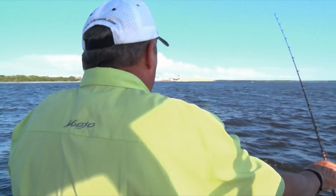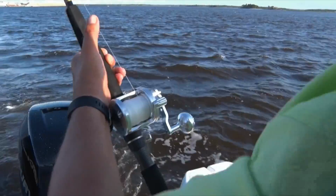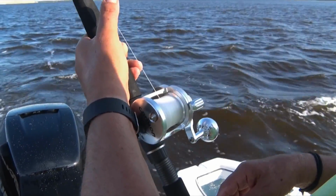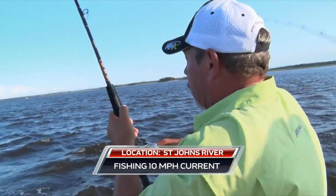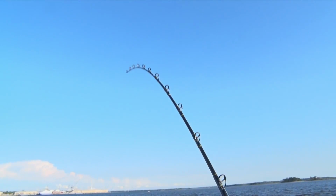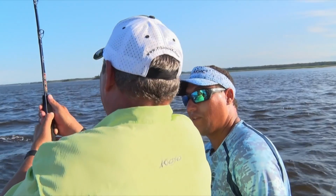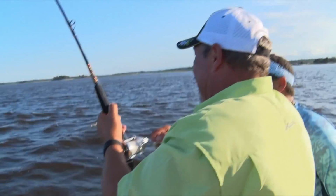Okay, let's get that rod out of the way. Now look at this, drag running. Must be something to do with this one. Look at that. Oh, he's still there. He was running at the boat. Took the clicker off now. Oh, he's running. Oh, there he goes. You can see from the rod tip, man. Look at that. Are you gonna be all right doing 4 in a row in less than 40 minutes, my man? This guy, head shaking.